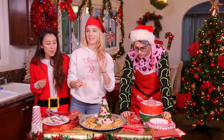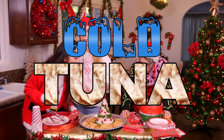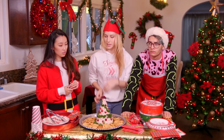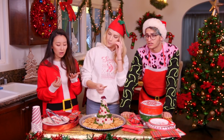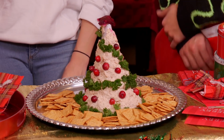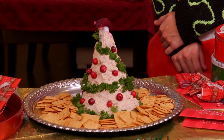Okay, my favorite snack is making cold tuna with Wheat Thins. And apparently there's also a beverage of some sort that pairs nicely with this super sophisticated dish. Hopefully is it hot cocoa? Not hot cocoa. Why would you want to have hot cocoa with tuna? What liquid goes with tuna other than salt water?